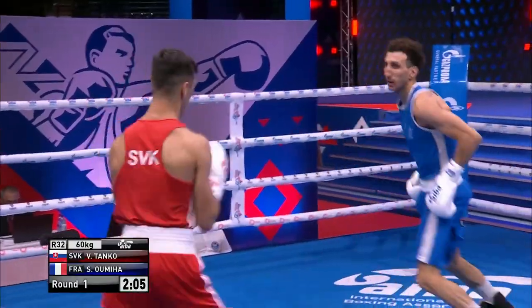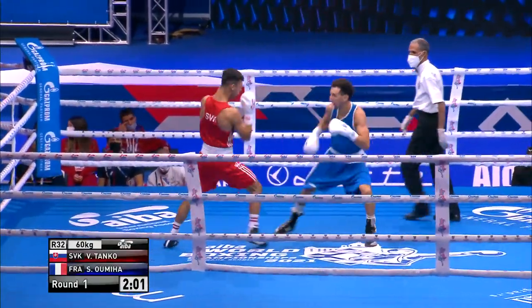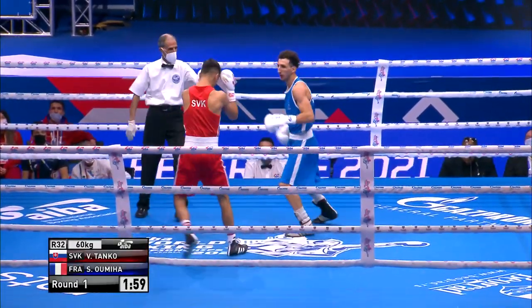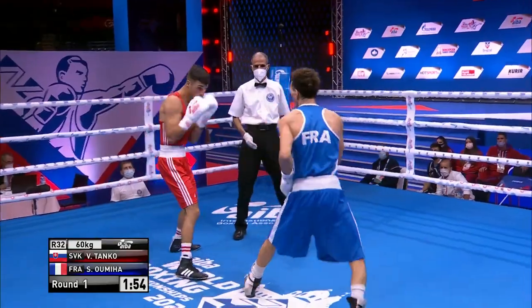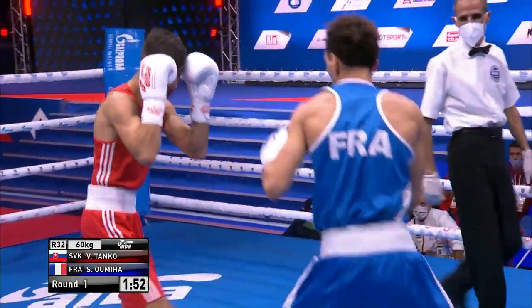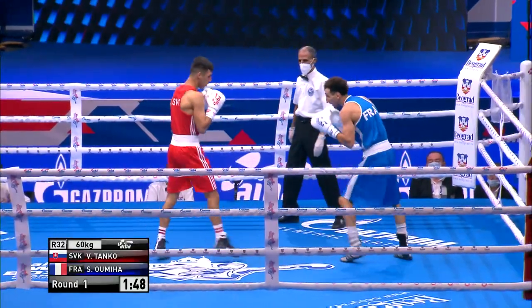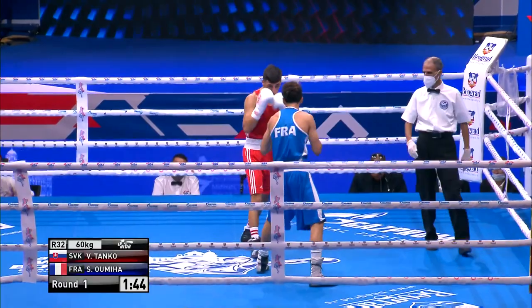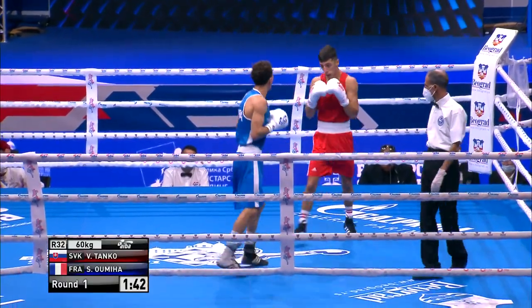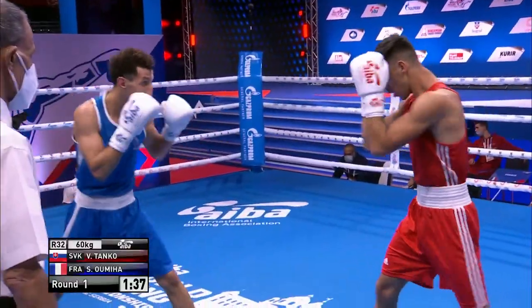Right to the body, left hook there from Umaha. Tanko was gonna try and keep that head on the move. Chopping down right hand there from Umaha. He's found his range really quickly. This is a bit ominous for Tanko. Combination on the inside there from Umaha.